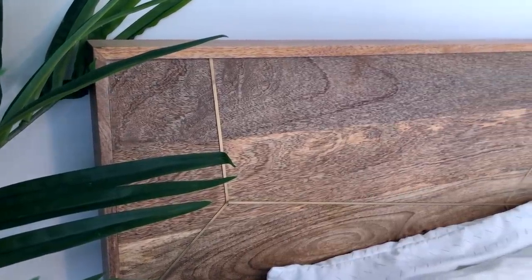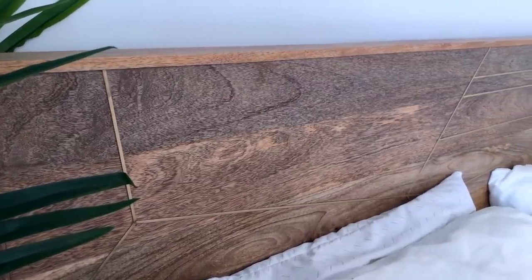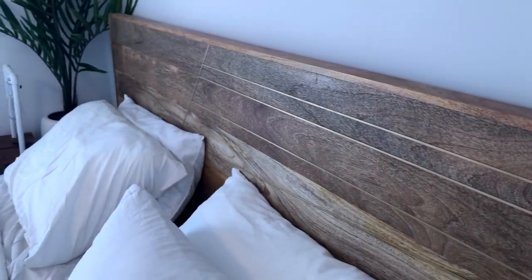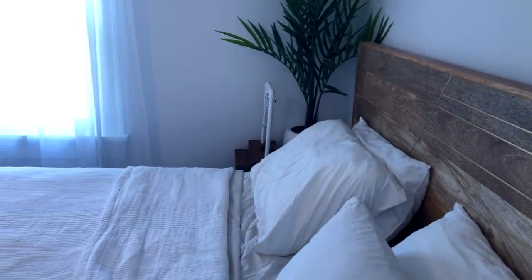In this bedroom, we got our bed frame and matching dresser combo from, I believe, West Elm. It is the Roar and Rabbit mango and brass inlaid. I'll have it listed down below. We love it so much. It's so beautiful. It's classy. It's got a little bit of edge to it, and it's not too much.